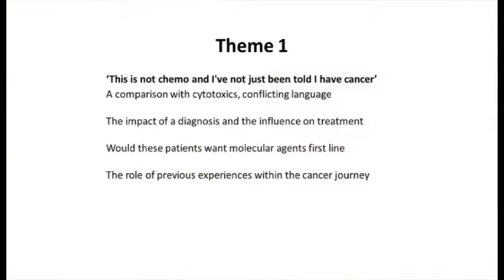So everyone I interviewed had chemotherapy before. And nobody that I interviewed had been newly diagnosed. And as we worked through the interviews, it became really apparent that this was a really important factor in how they were dealing with these drugs.